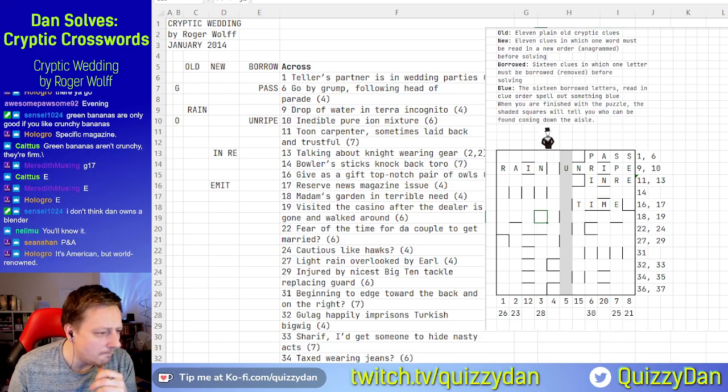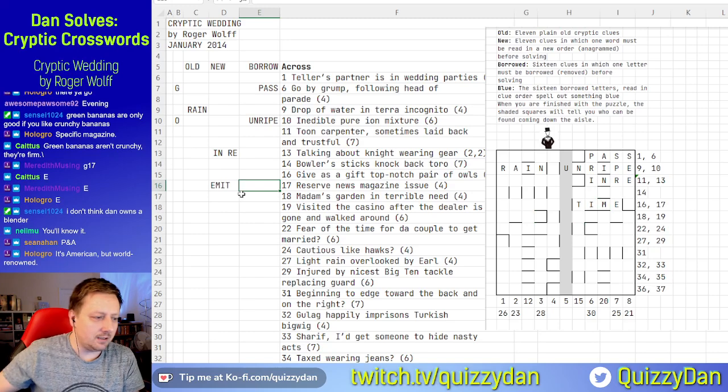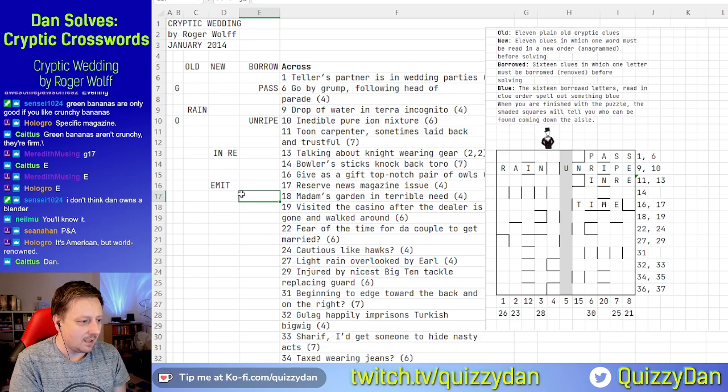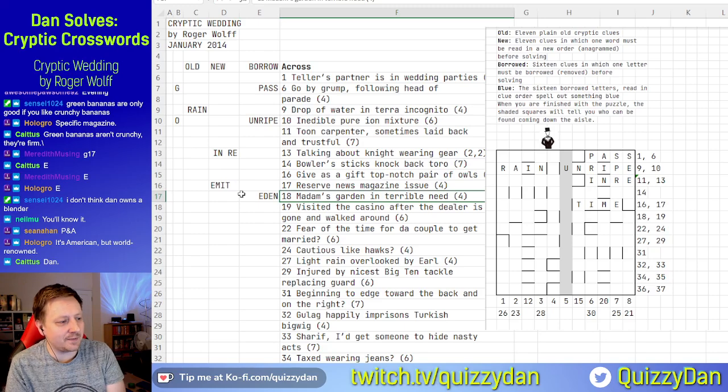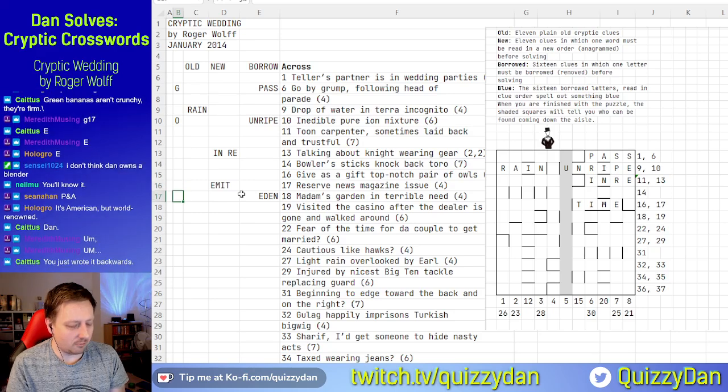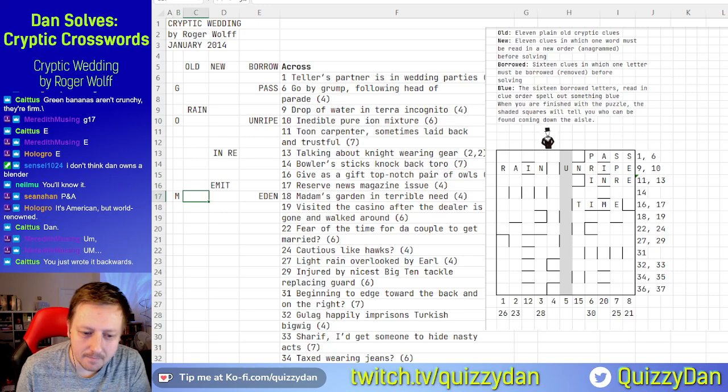18 across. Madam's garden in terrible need. Well, Madam's going to become Adam. It's got to be Eden, right? Adam's garden is Eden in terrible need. Anagram of need. There you go. So the borrowed is an M. There we go.